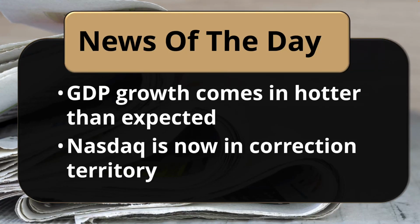So the big news of the day is that GDP growth came in slightly hotter than expected. And the reaction to that was bearish. Why is that? The reason is because if you think about it, a hotter economy is not what the Fed wants right now. In fact, Powell has come out and outright said that we need some economic pain in order for inflation to come off. So a hotter than expected GDP reading just adds credence to this thesis that inflation is very sticky, it's not going to come down, and rates are going to remain where they are, if not go higher in the near and intermediate terms.